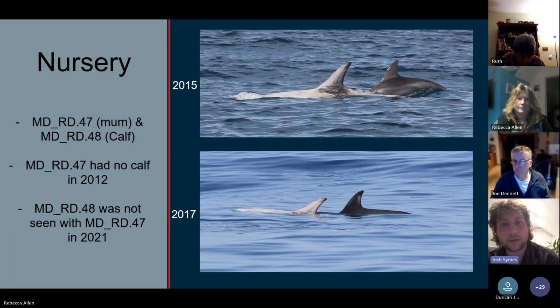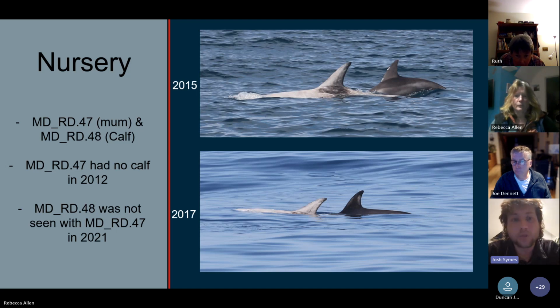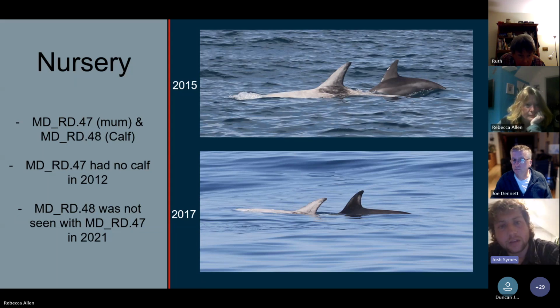Next slide, please. So yeah, this is another example of one of those nursery pods, and you can start to see with number 47 here, the dolphin on the left. This is her in 2015. She's got that lovely sort of line down the middle, and she's got a bit more of an older, bigger calf there in 2015, but they hung around all summer.